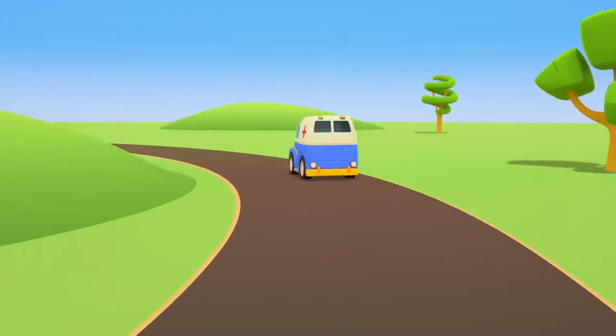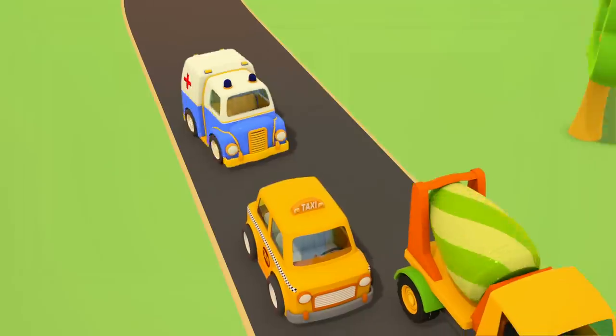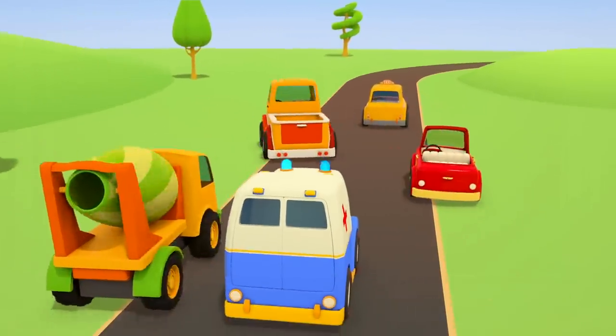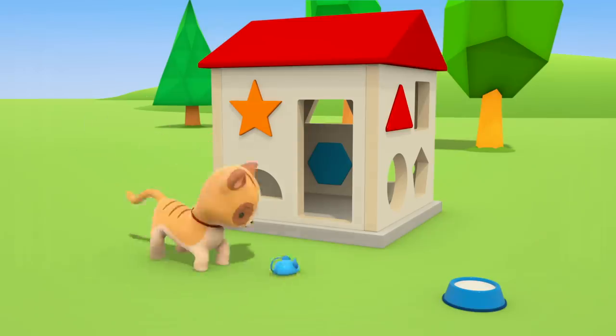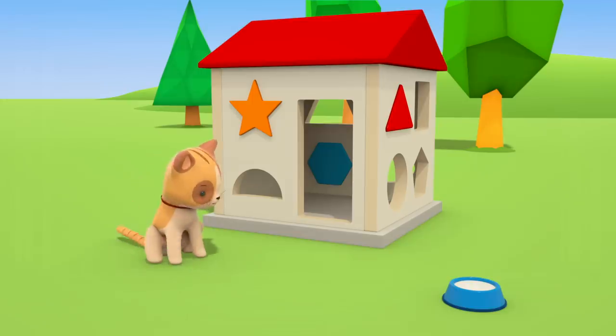The blue ambulance is answering another emergency call. A traffic jam. The ambulance has turned on his siren. Everyone is getting out of his way. I wonder where he's off to so fast. It's a kitten. She's got an itch behind her ear.